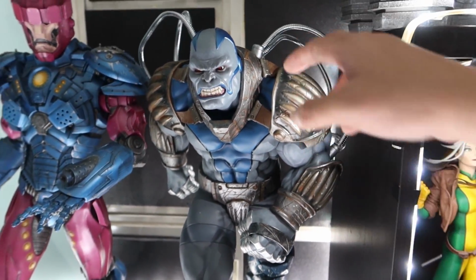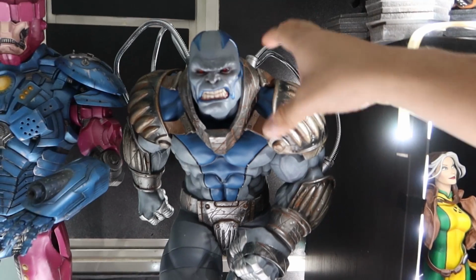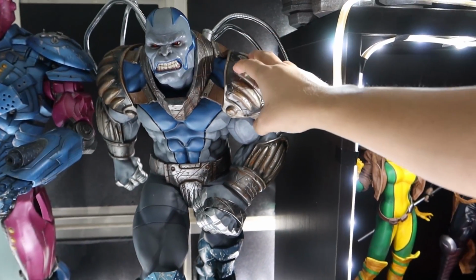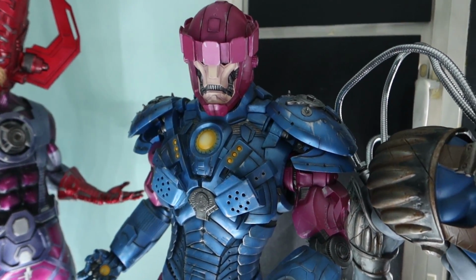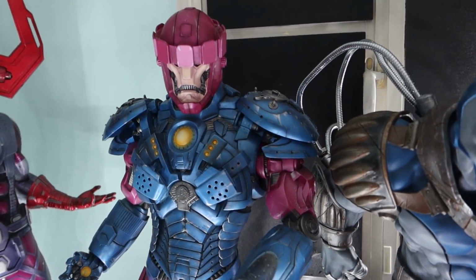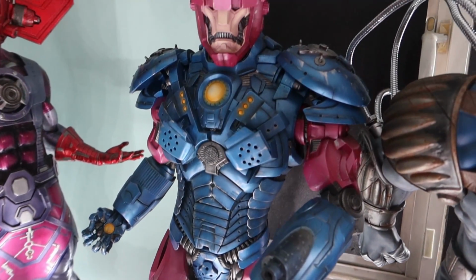So he, I think, is one of the, in terms of the simplicity, this is actually the heaviest that I have. So he's very heavy. And then another one, this is also a Maquette. By the way, I don't know the scale of this, maybe 1/4 I guess, but this one is a Maquette Sentinel.